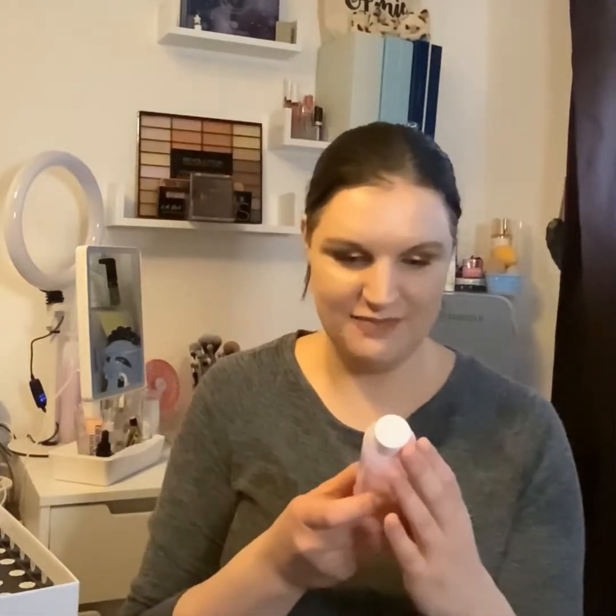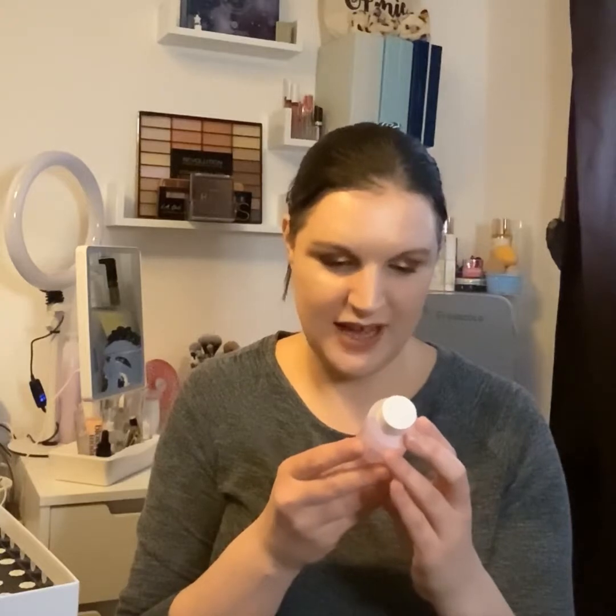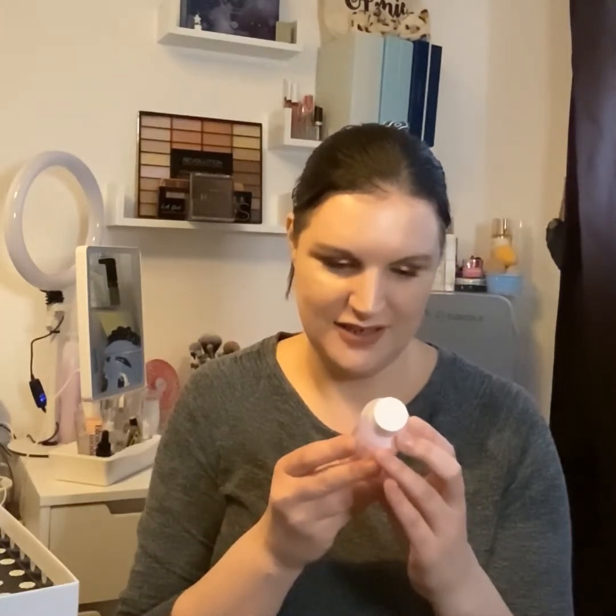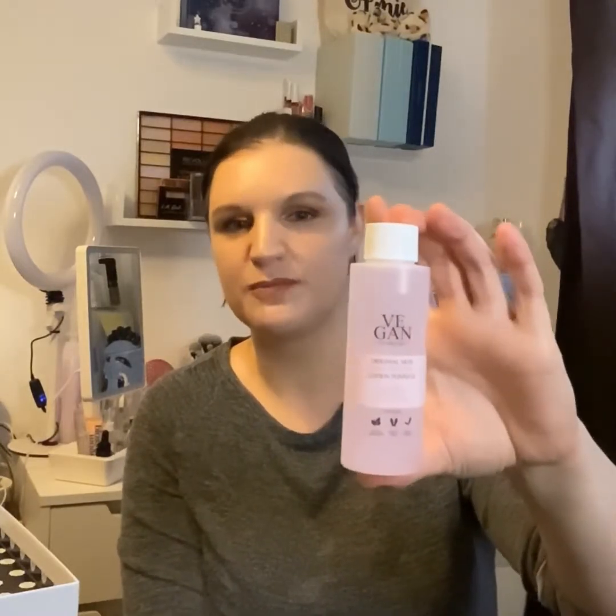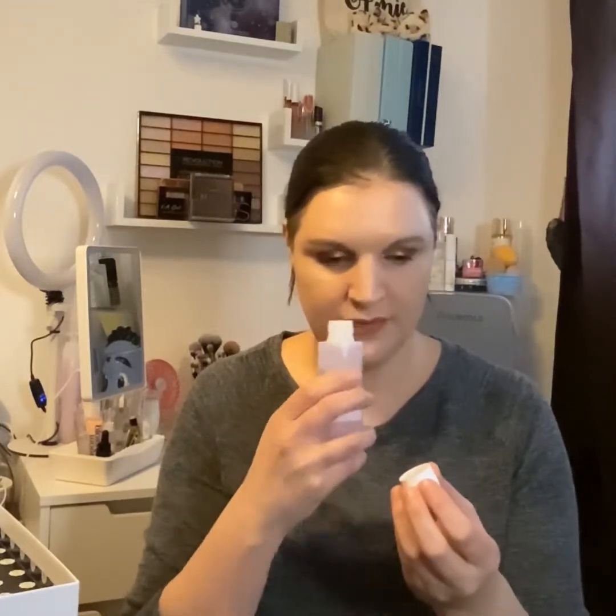Right, the next item we have, oh my goodness, I'm sorry if I pronounce this wrong, is from Vegan, I think. And it's the original skin, and it's an essence toner. Now I'm going to open this up in a minute and just smell it. I'm hoping it's fragrance free because, like I've mentioned several times, I'm using Skin and Me, so there's a lot of stuff I can't put on my skin. But if this is fragrance free and it's okay, let's dab a bit on the back of my hand.